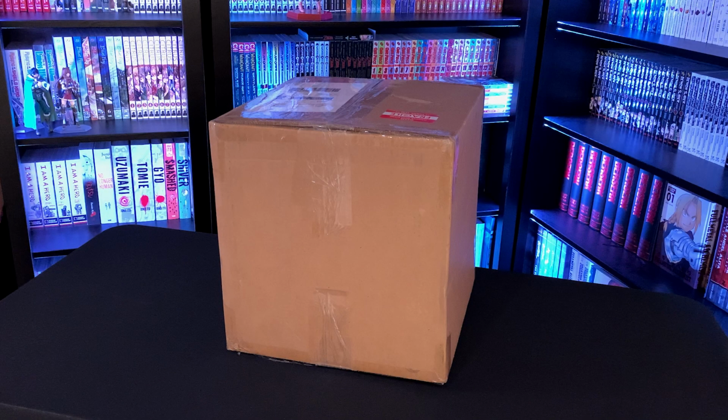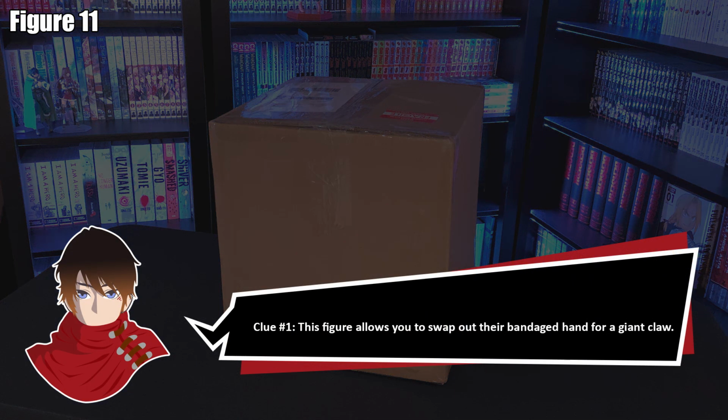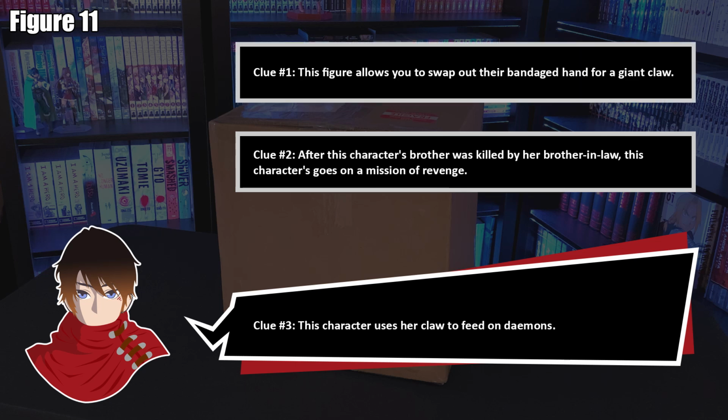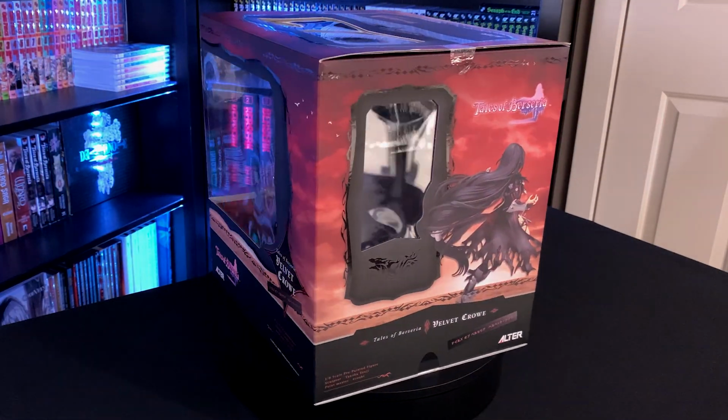This leads me to the next box. This box is big. So, what are the clues? Clue number 1. This figure allows you to swap out her bandaged arm with a giant claw. Clue number 2. After this character's brother was killed by her brother-in-law, this character goes on a mission for revenge. And clue number 3. This character uses her claw to feed on demons. So there you have it. This large box belongs to Velvet Crow, who's from the game Tales of Berseria.